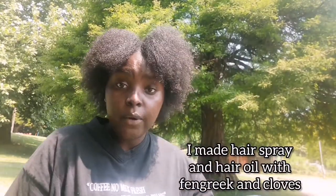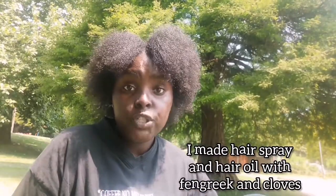As I said, I used fenugreek seeds, fenugreek powder, cloves, aloe vera gel. I use black chick as a hair food. Yeah, pretty much that. That's all I've been using to grow my hair.